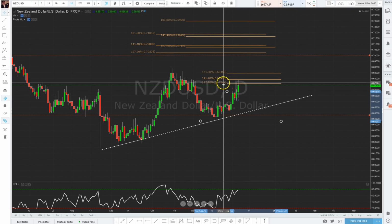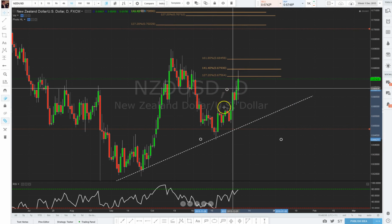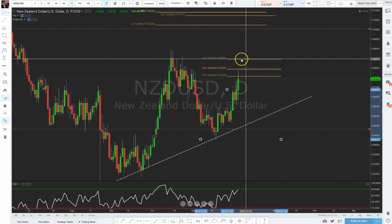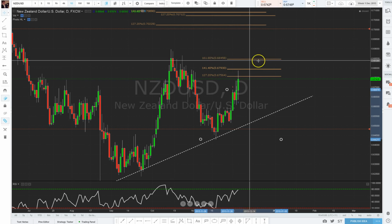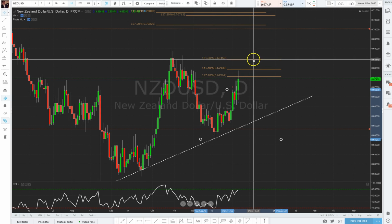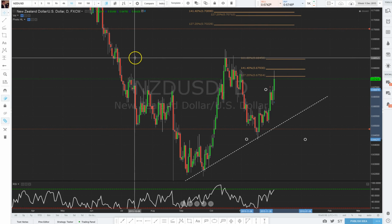Okay, cool. Alright, so what I've done is just done a few extensions in. Based on this move here, if I do a fib extension, then I'm looking at a potential 161 sell at this level here, which is in line with the recent top. So expect a reaction around this level. It's going to be a bit choppy, but it won't be a major push straight away above this. This is a key structural level, okay?